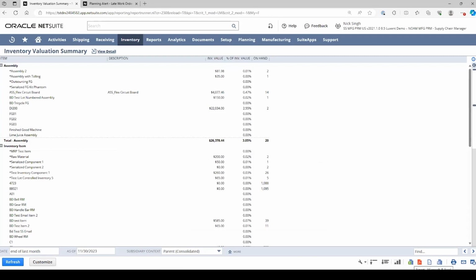I have the ability to click one button and it exports to Excel, or I have a PDF option, CSV, Word. I can print this directly. I can email this. Maybe I just want to email it one time, or I can even schedule this report to run.